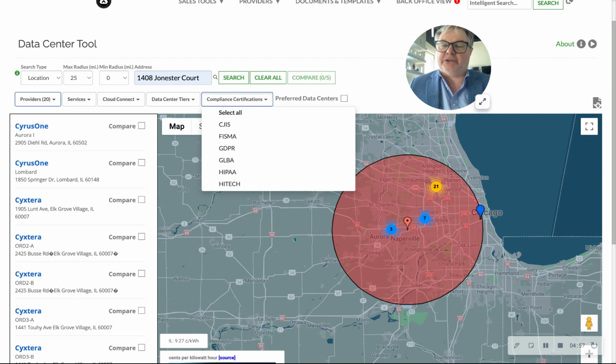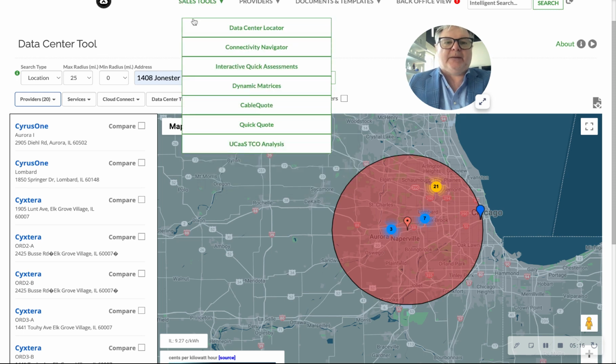So then when you do make a trip anywhere in the US or the world, you're prepared ahead of time and you're seeing data centers that you know are a good potential fit. Then you just narrow it down from there. So I don't want to steal a trip from you. I'd like to go on those trips too, but this will make you more productive before you get there. So that's the data center tool.